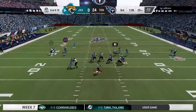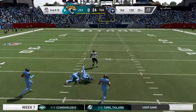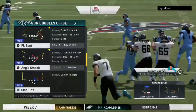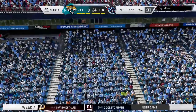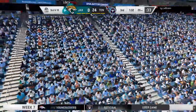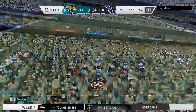Ready? On 2nd and 10, it's Minshew going up top. And that will be incomplete. Tried to dial up the long one way out there, but it'll be 3rd down. And attempted a deep ball there. They didn't get it. But, boy, they're going to need a few of those to actually hit in order to get back into this game. Good thing they do have a little bit of time here still left in the contest. Decent-sized deficit, but not one that they can't manage.